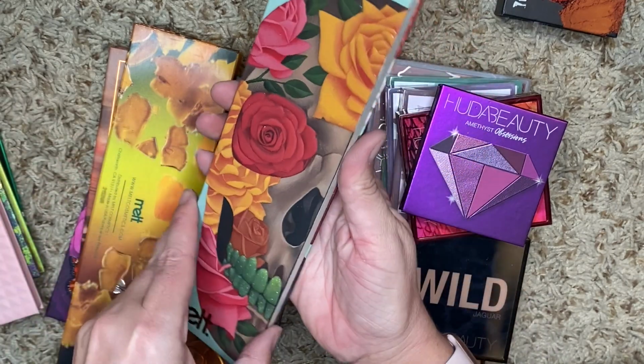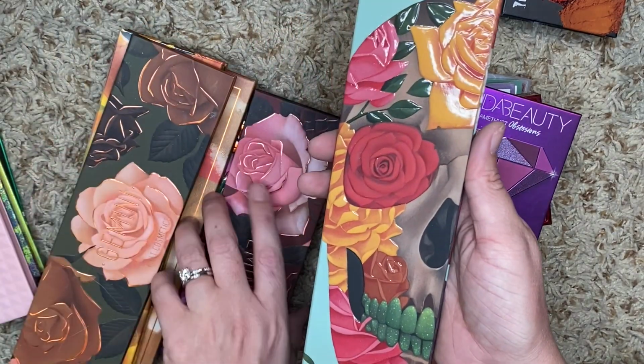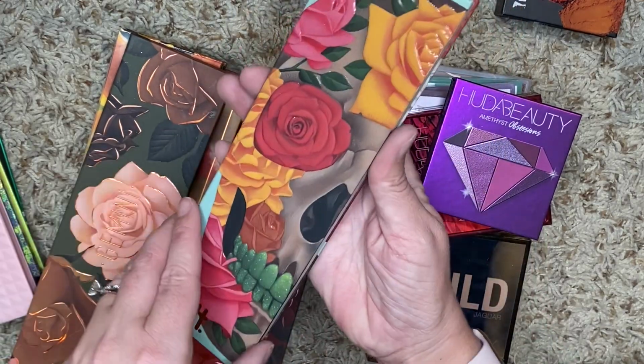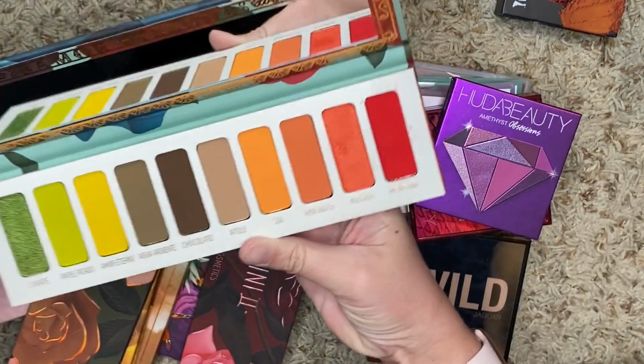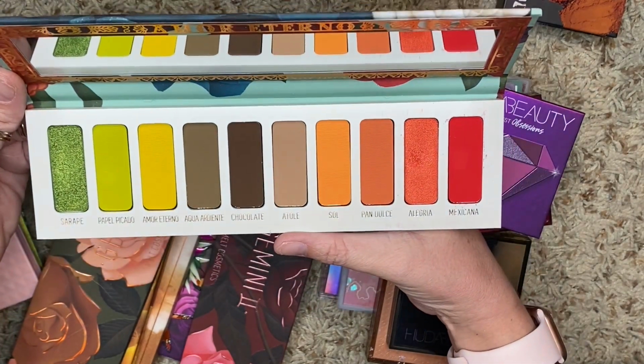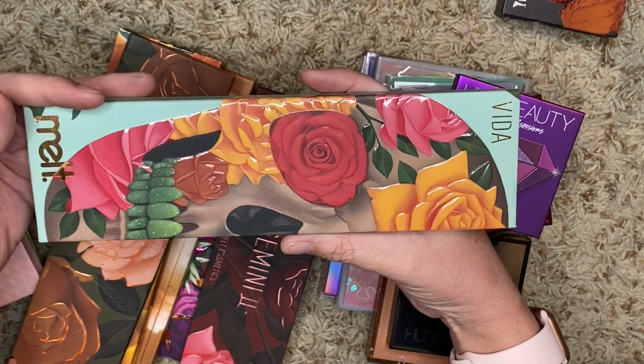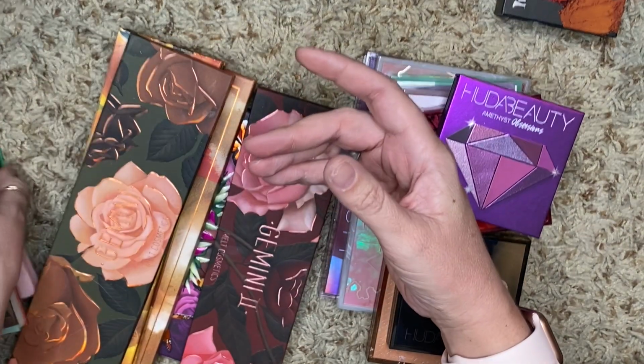I have the Vita palette, the Morte palette too, right? Maybe not. I thought I did. Maybe I just have the Vita. It's another gorgeous palette. This one, I really like how the formula works. The Vita palette is absolutely gorgeous. It performs really well. I do like this one quite a bit. So we are going to hold on to this one.